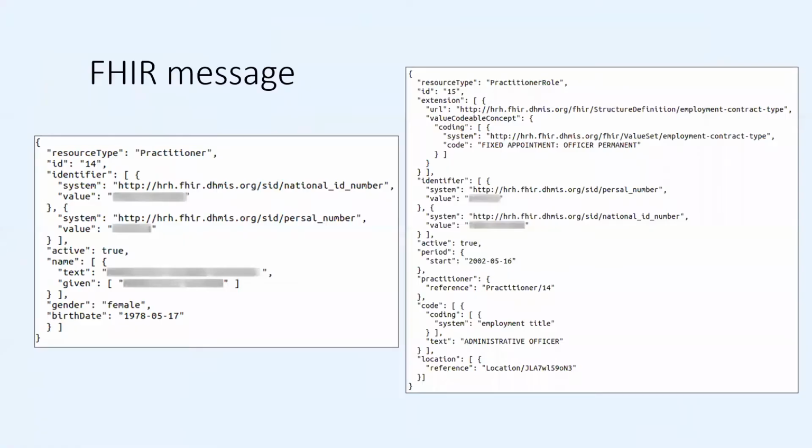Now, to show you an example of a FHIR message, the following is an example of the FHIR practitioner and practitioner role resources housed within the HRH registry. The resource lengths and details have been shortened for display purposes.